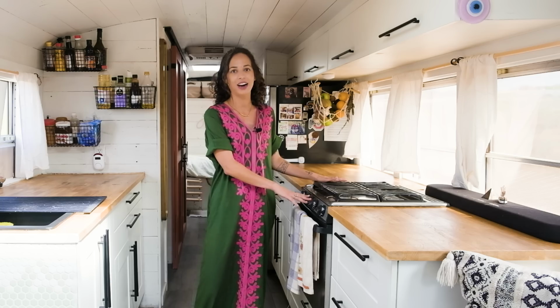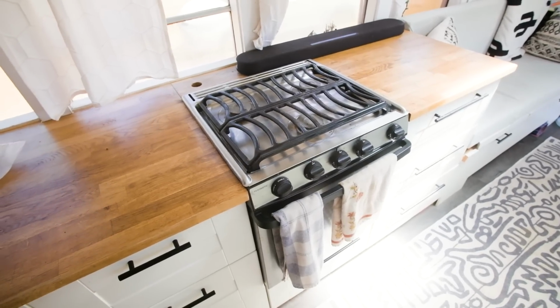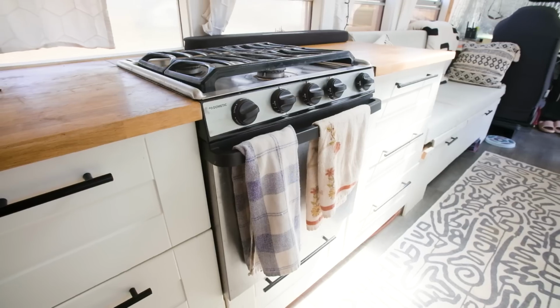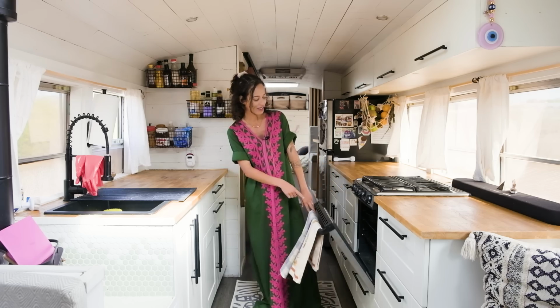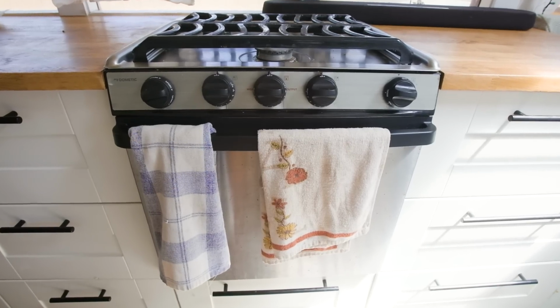Next, we have our stove and oven combo. We have 3 burners up top, which is perfect for cooking multiple things at once. We are not a one-pot meal family. And then we also have our oven down here, which is great for all of our baked goods.